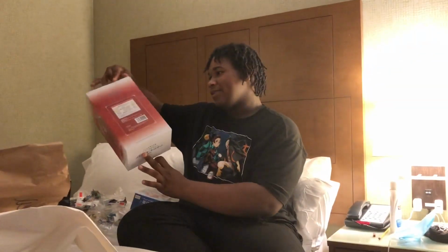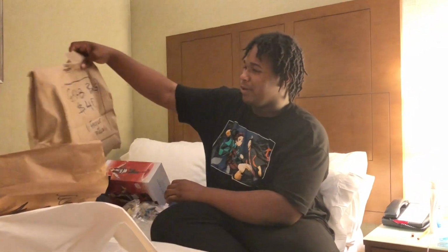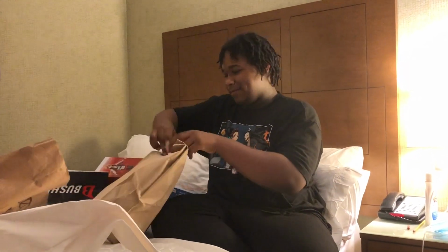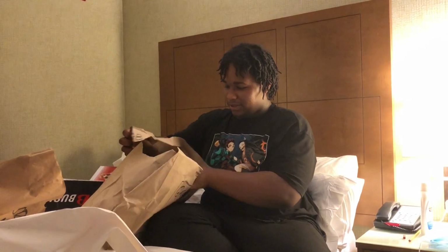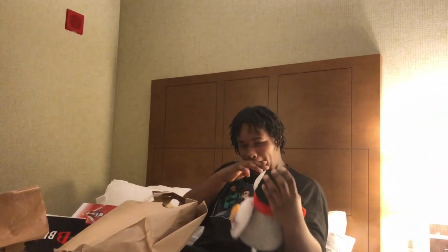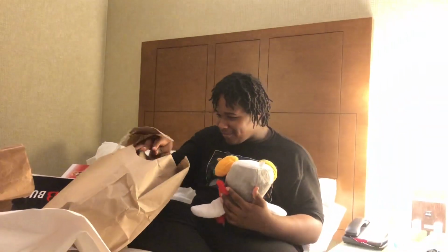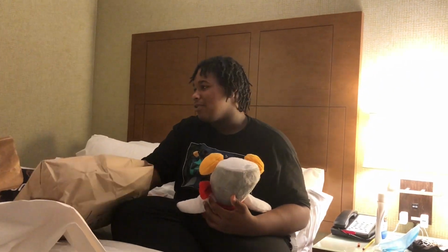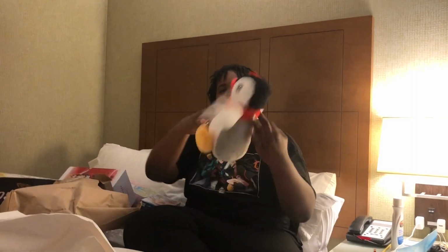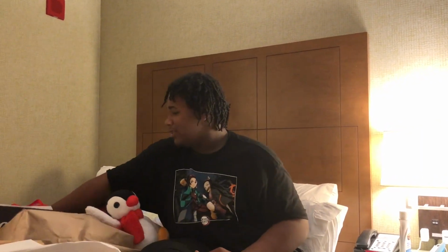This one is from Progressive, I think. Yeah. And then we got a $40 grab bag. Cut into it. And we got Rem from ReZero. Alright. And we got this penguin. And anything else? Nope, thought I saw something else. But yeah. That's all I got today from Anime NYC.